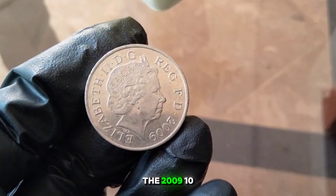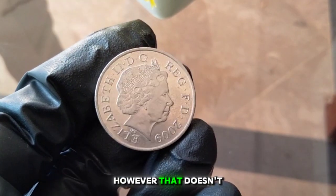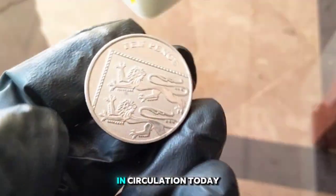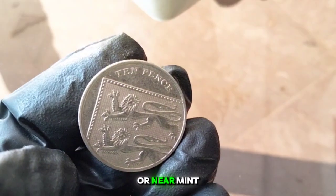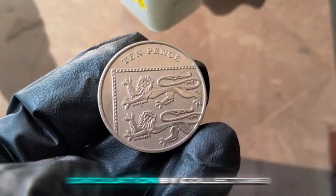One important aspect of any coin's value is its mintage number. The 2009 10 pence coin had a relatively high mintage with millions of these coins produced. However, that doesn't mean it's not worth holding on to. Coins from this series are still in circulation today, but finding one in uncirculated or near mint condition can be challenging, especially as they age and more are taken out of circulation by collectors.